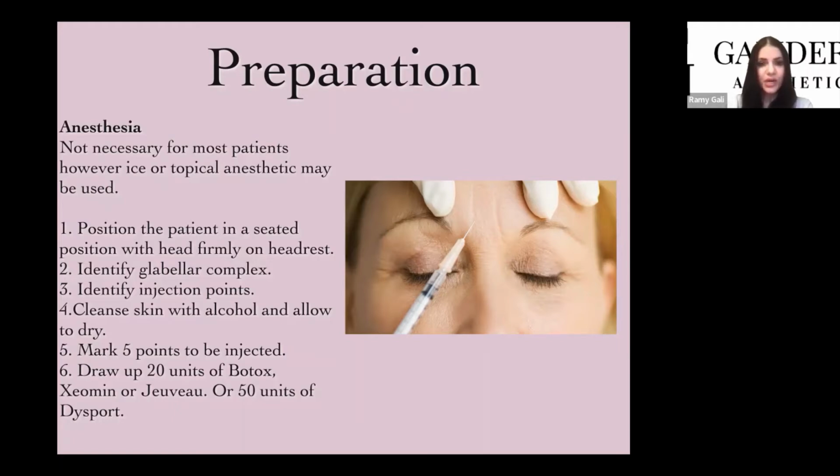FDA approved guidelines are the 2.5. I started off with the 2.5 reconstitution, and then I went down to 1.0 because I wanted my dispersion to be a little bit tighter. And then once I started using Jeuveau, when they came out with that neuromodulator, I actually increased my dosing to 2.0. Makes the math a lot easier, and the product works so well.